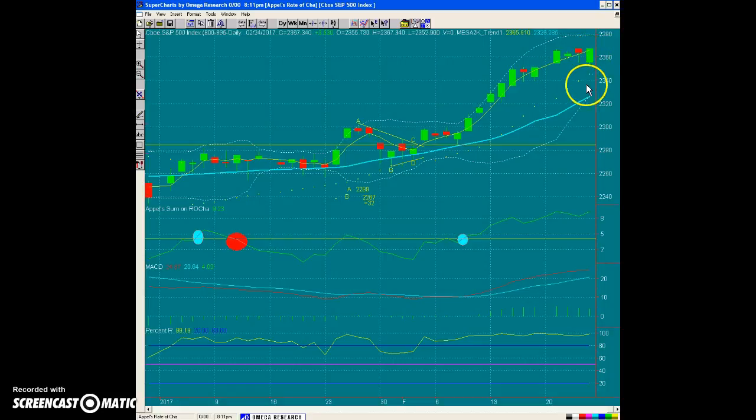We should also take note that the parabolic, this yellow dot, is now approaching the recent bar. So it's quite possible that we're going to see that pullback that so many people, including myself, have been anticipating. And if we do get a pullback, it is likely to be no deeper than the instantaneous trend line, which is at this level here, a little over 23.20. Well, actually, 23.26 is where the instantaneous trend line is. So if we get the pullback, the correction we've been anticipating, it comes back to the instantaneous trend line.